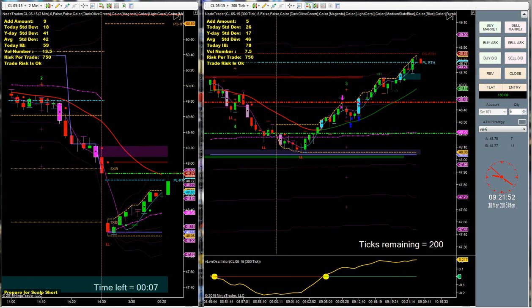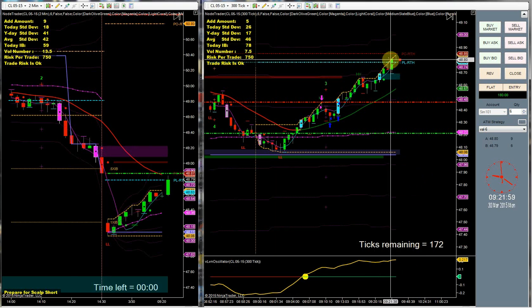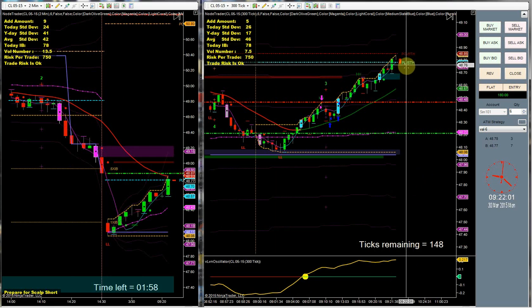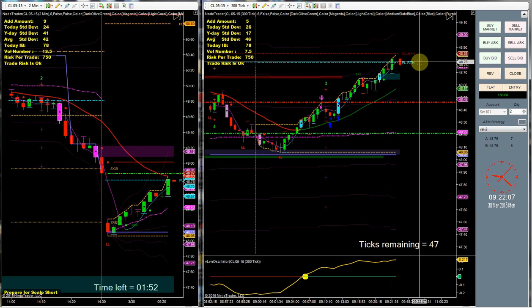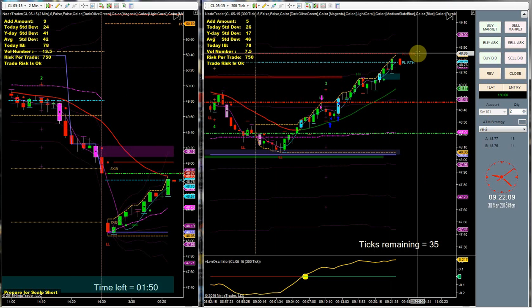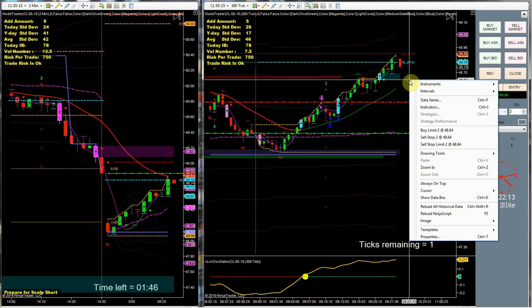Alright guys, I'm looking at the chart here, and I see another node that has appeared. We've already pushed up quite nicely. We'll see if the market decides to come back down here. We do have the price low for yesterday right there, and price close for yesterday right there, right above us. So I'm not sure how this is going to do.